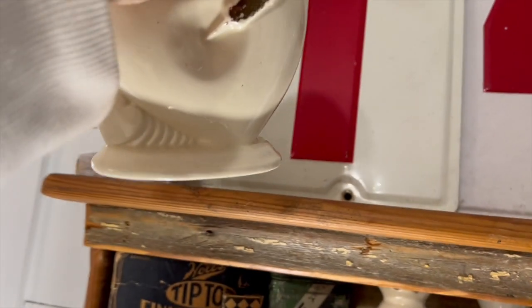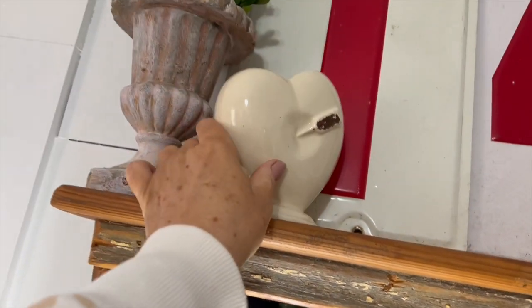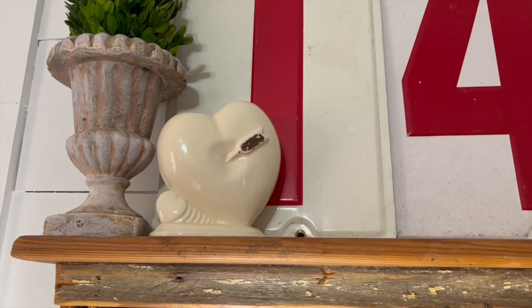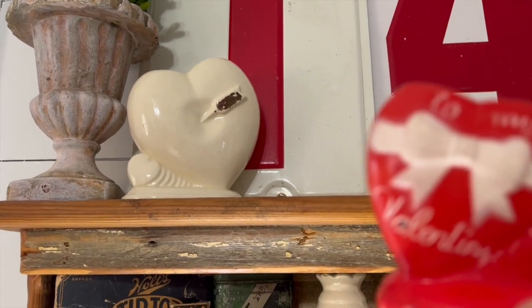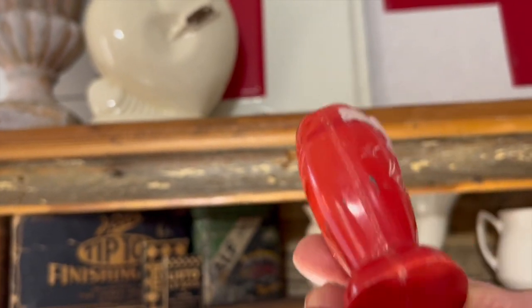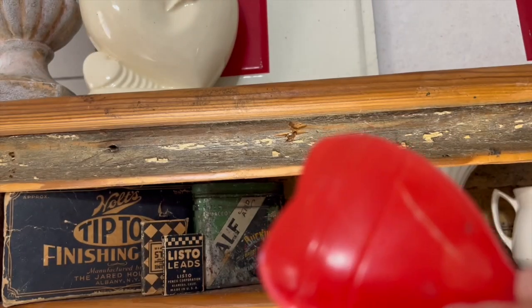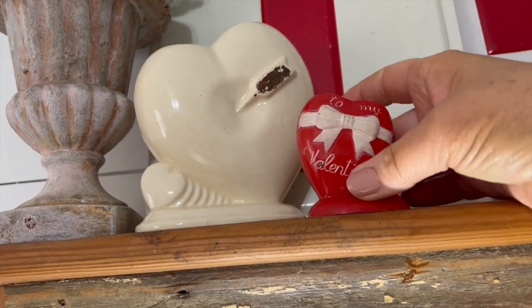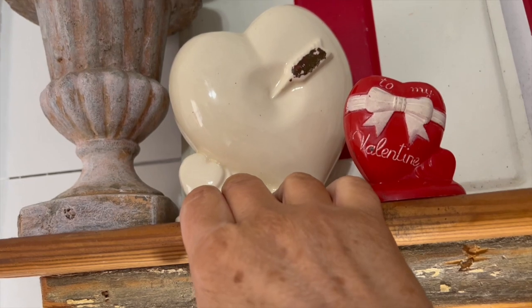And right here I'm going to just use one of these vintage Valentine planters. I think it's so cute, and I put that on top. And then I've got one more vintage piece. It's a candy container, and I think this is my favorite of all. It is so sweet. I just love it so much. I really don't have lots of vintage Valentine decor, but what I do have, I really love.